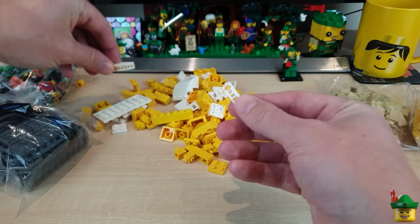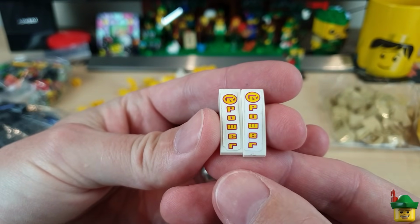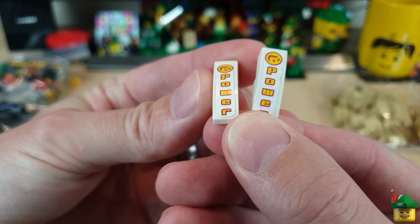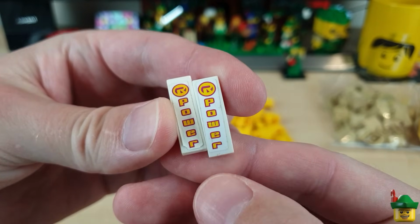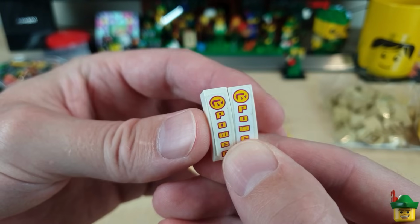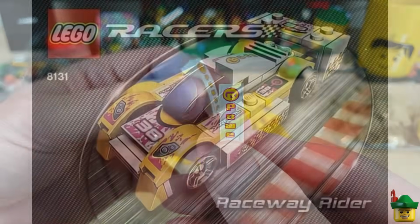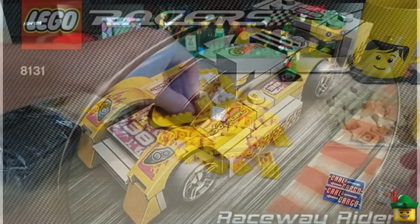We've got a couple more stickered pieces in white here that just say power on them. Very mucky indeed. In fact, that one on the right looks absolutely destroyed. That won't move. I don't think it's been sun damaged at one point. But I like the iconography and just the wording of that. I thought it looked like a little advert, maybe for Ninjago City or something with that logo on the top. So that's really nice as well. That one came in 8131 Raceway Rider, which is another Tiny Turbo set.